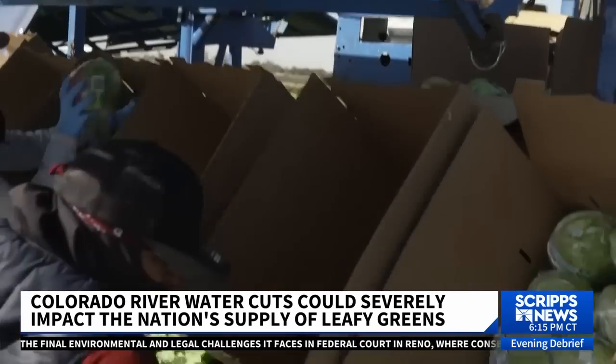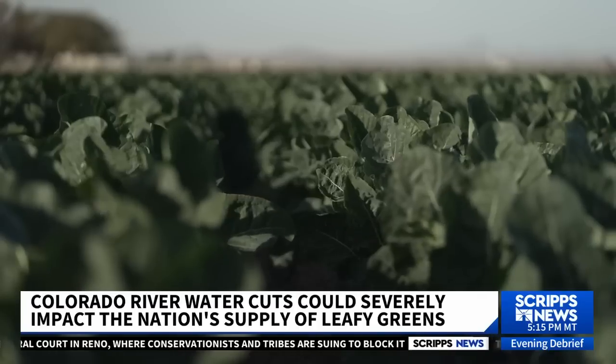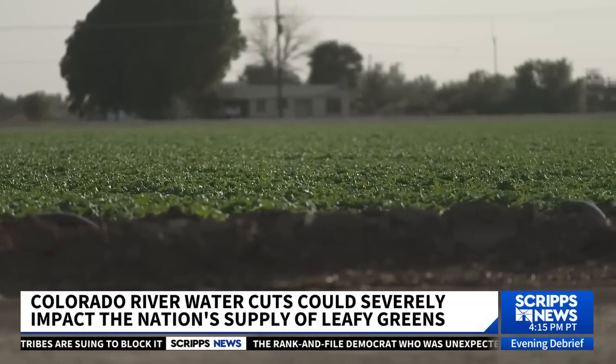We grow everything from broccoli, cauliflower, iceberg lettuce, mixed lettuce, green leaf, red leaf. We transitioned to some kales. More than 175 different crops are grown in Yuma Valley. Winter crops include 75 varieties of lettuce, leafy greens layered with history.